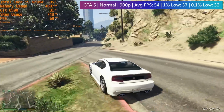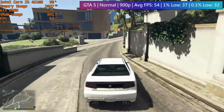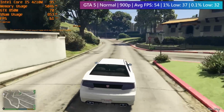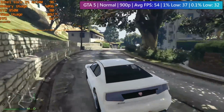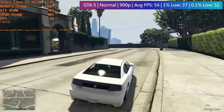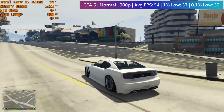The overall FPS wasn't too bad, though you will see some dips towards 30 in those more intensive situations, and once again the CPU is the limiting factor. The GPU is only being utilised at about 40 to 50% a lot of the time, whereas the CPU is sitting at 90 to 100. GTA 5 though these days, well, it tends to run on a wide variety of hardware because it honestly isn't all that demanding at all.